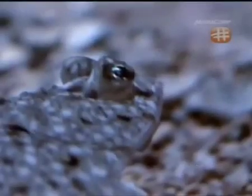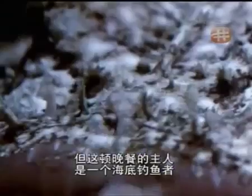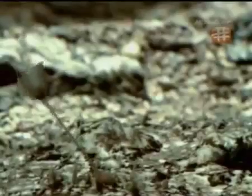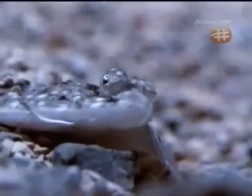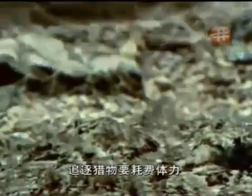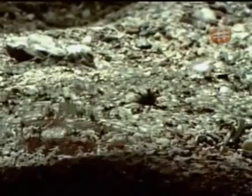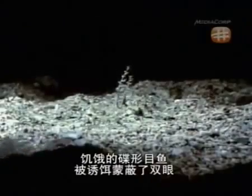Another bit of ocean, busy with life. Another flatfish, looking for a meal. But this meal belongs to an underwater fisherman, an anglerfish. Chasing prey consumes energy, so the anglerfish has evolved a more subtle approach. The hungry flatfish can't see beyond the lure.